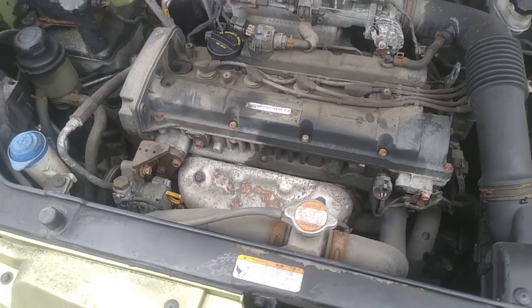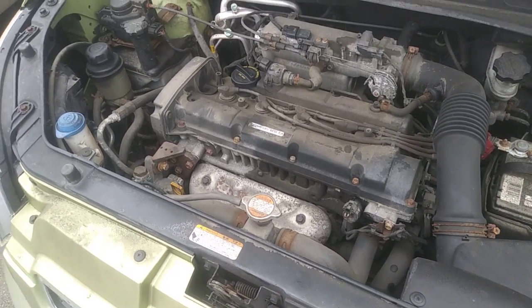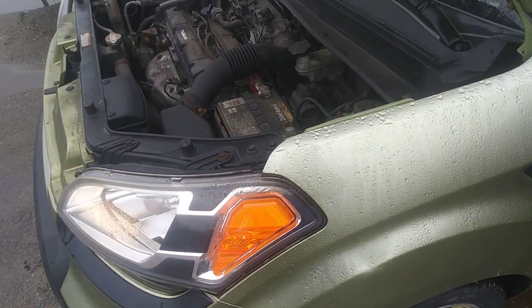So as far as the motor itself, I'm going to call this a good one, because that's all stuff you're supposed to be changing anyway. I mean, there's a slight chance it's valve seals or something like that, but the way it runs, I doubt it. There's no missing, there's no codes, there's no anything.